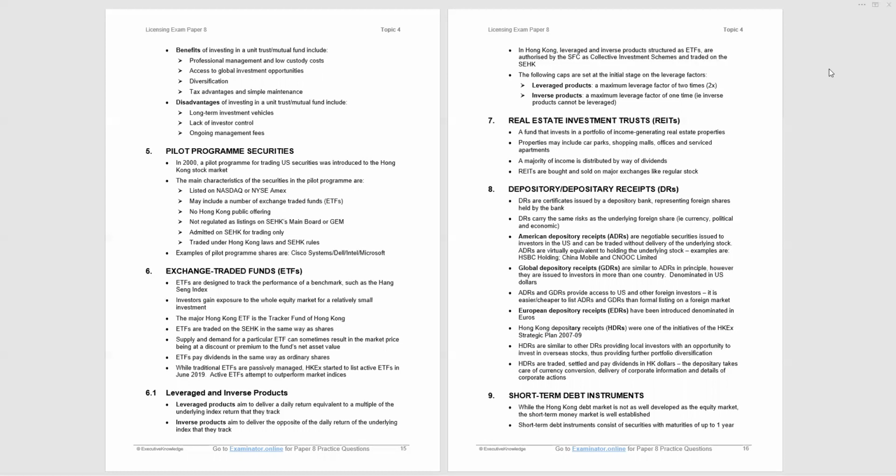Now, section 8 on depository receipts. This is a developing field. And again, if it was examined, it'd be one question. Let's just look at the overall definition and then the different elements to them. These depository receipts are certificates issued by a depository bank representing foreign shares held by the bank. So usually an investment bank buys a large chunk of a foreign company. They then issue certificates on those shares and they list the certificates. These are the depository receipts. These receipts carry the same risk as the underlying foreign share.